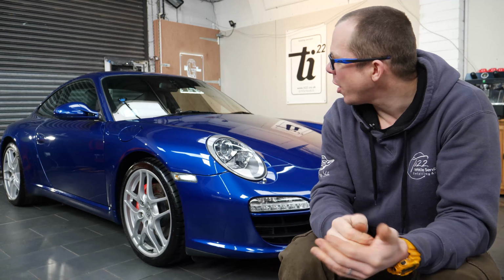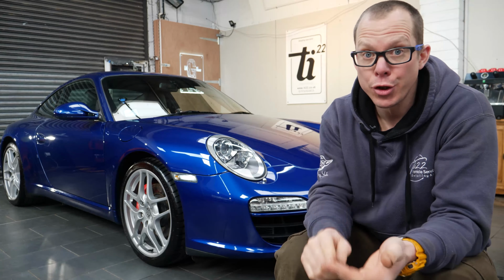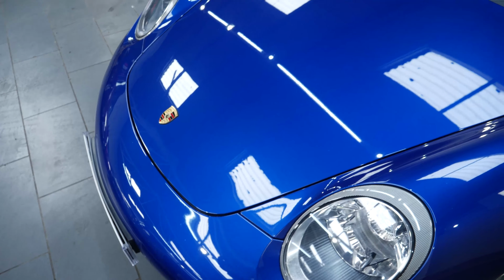This is a 997 and 09, so a 997.2 Carrera S. And what a lovely thing. We do like these, don't we? It's always nice how well the 997 is aging, actually.